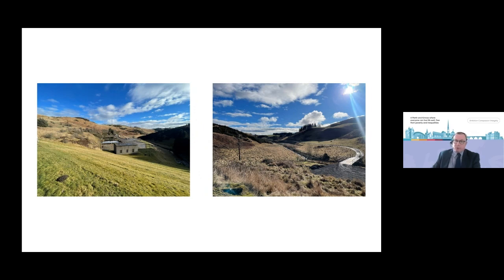This slide shows the view northeastwards from the dam of the reservoir over the existing filter beds. The photo on the right-hand side is from the filter beds looking back through the valley of the Farg, with the existing water treatment works amidst the slopes just left of the middle. Next slide, please.